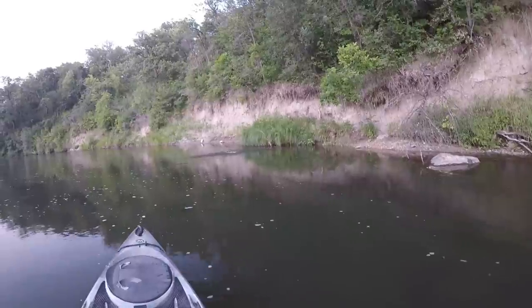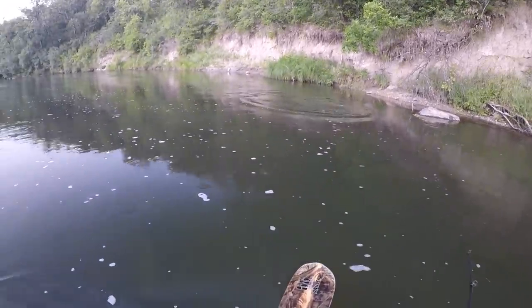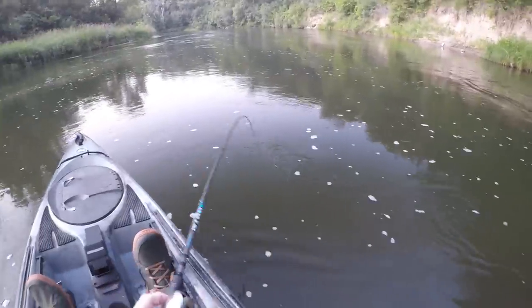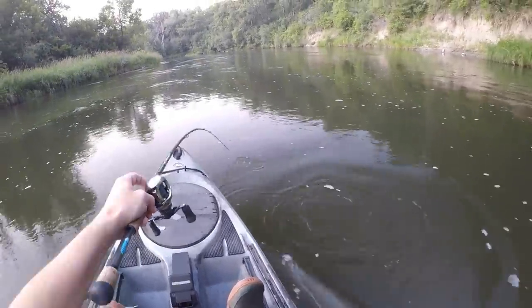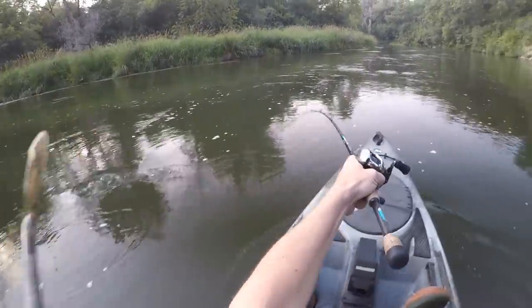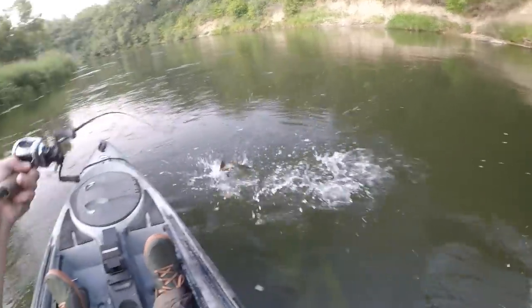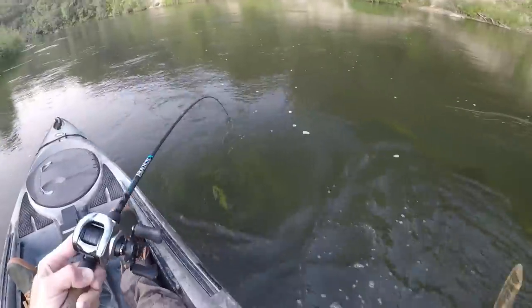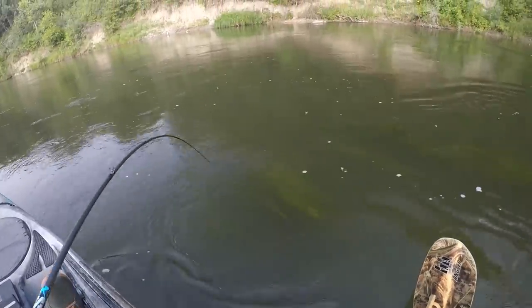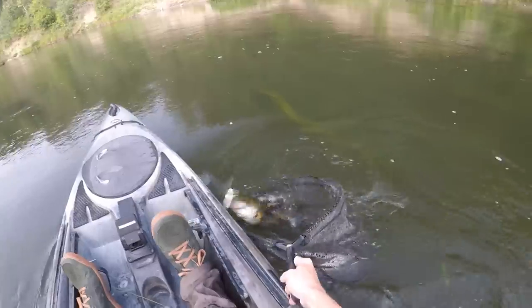There's one. I bet he was hiding right underneath that grassy bank up there. Try to get myself over here in a little bit shallower water. That way I can drop my anchor stick here. All right, come on up here.